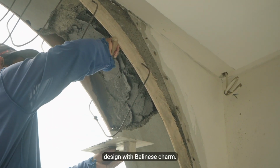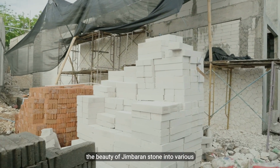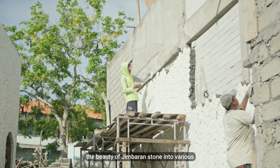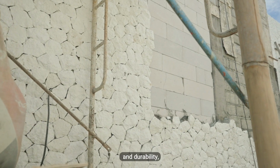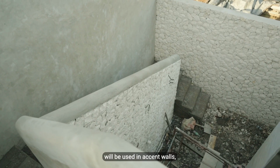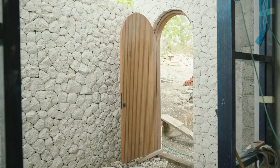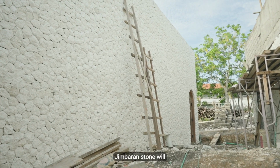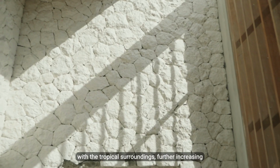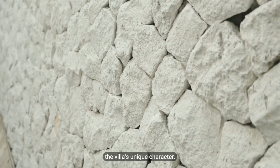design with Balinese charm. The design team has chosen to incorporate the beauty of Jimbaran stone into various elements of the villa. This locally sourced stone, renowned for its natural charm and durability, will be used in accent walls, pathways, and other architectural features. The elegant texture of the earthy tones of Jimbaran stone will seamlessly blend with the tropical surroundings, further increasing the villa's unique character.